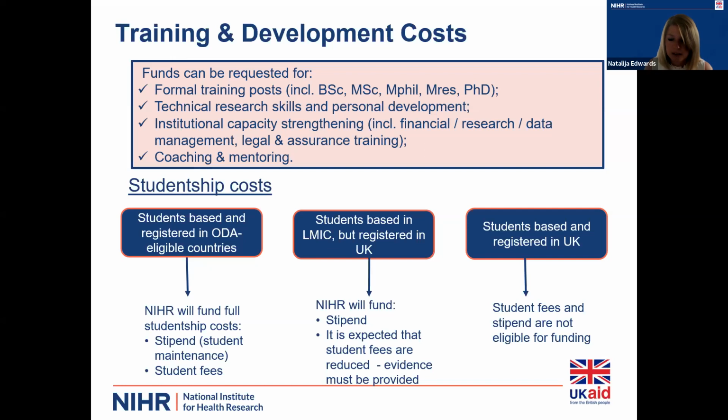It is expected that student fees will be reduced to the level paid by the national students, and evidence of it must be provided if asked. Students from high-income countries are not eligible for funding regardless of the program and location of study.